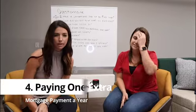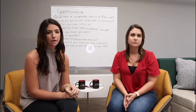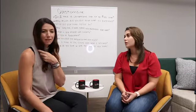One extra mortgage payment a year, put towards your principal, will actually knock off 7 years of that 30-year loan. A lot of people don't know that, but you can save 7 years on a 30-year loan by paying one extra mortgage payment towards your principal. So that's another way. Or you can divide that one mortgage payment by 12 and pay that much more monthly, and that'll also knock off 7 years. That can save you thousands and thousands of dollars. So much money. We can definitely break it down and show you guys.